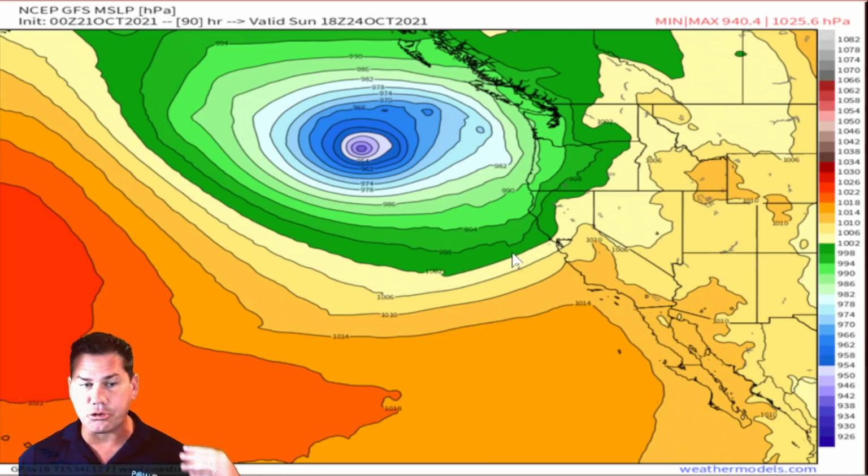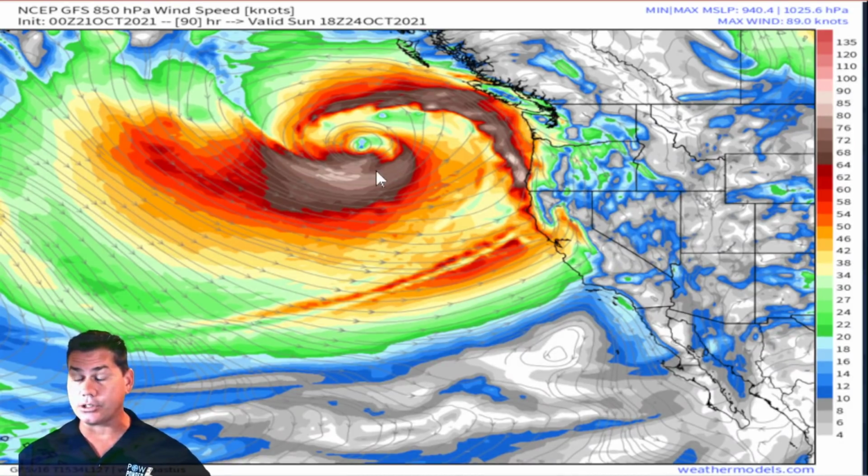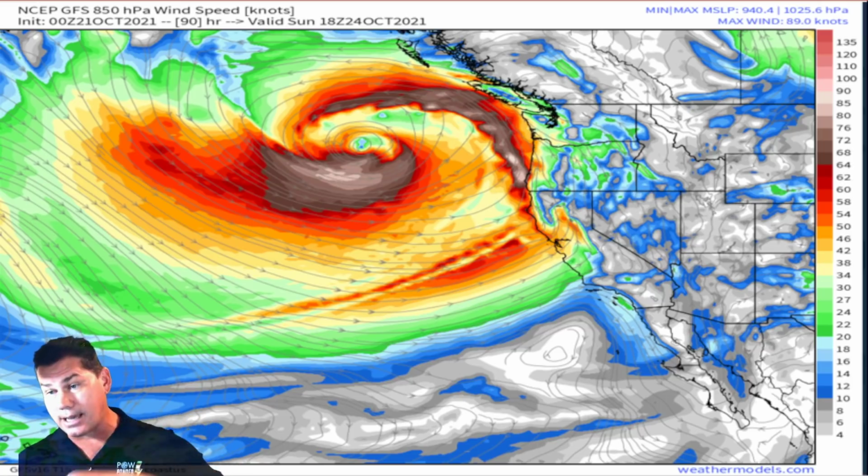And it's just going to be a training rain band of atmospheric river and moisture that's going to be days and days of rain off the west coast. If we take a look at the winds, you can almost see an eye with this one as well. The first one's the 952. This one's almost a 940, as it really gets its act together.